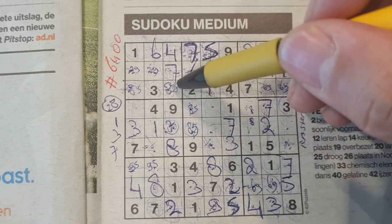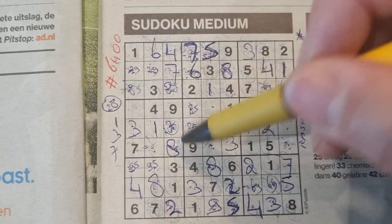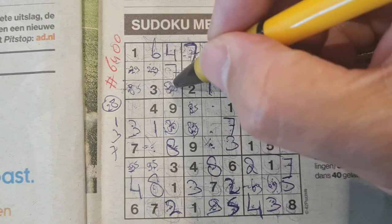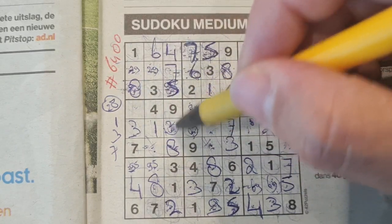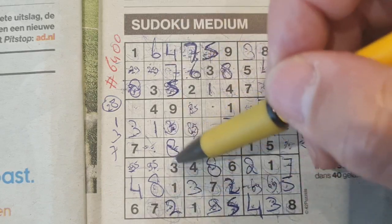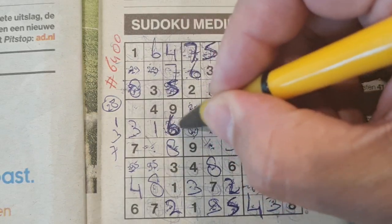Oh wait, not 8 and a 5. Almost made a mistake. We already have an 8 here. So now we have an 8 here, so this box cannot be 8 anymore. This box should be a 5 and that box should be an 8. Okay, so this box, one digit left in this column. This is not 8 and a 5. This should be the 1, the 2, the 3, the 4, the 5. The 6 is missing. Almost made a mistake.